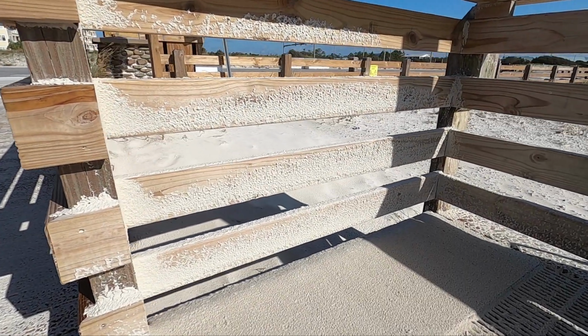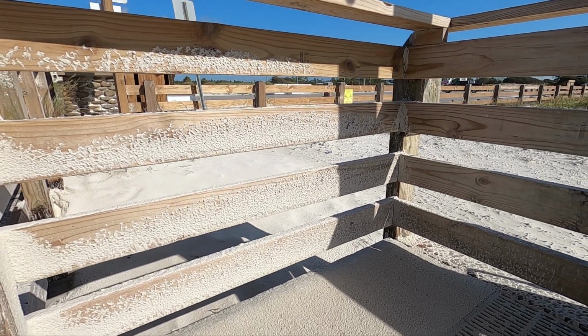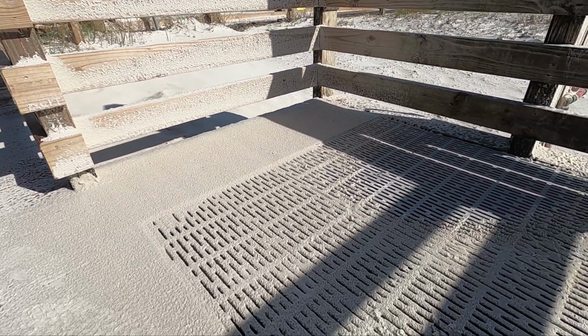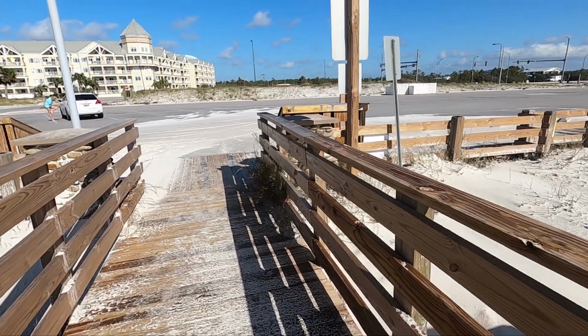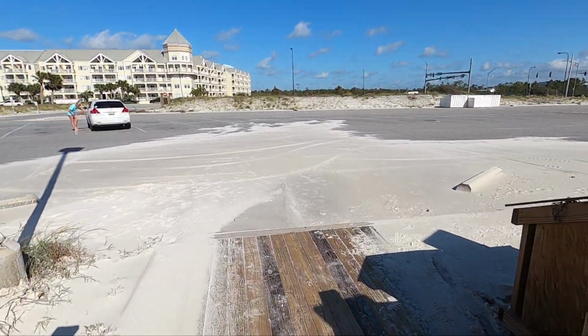You can see here where the wind and rain sandblasted and sprayed sand up against the boardwalk railings. Almost looks like ice or snow. And pushed sand back out into the parking lot here at Cotton Bayou Public Beach Access.